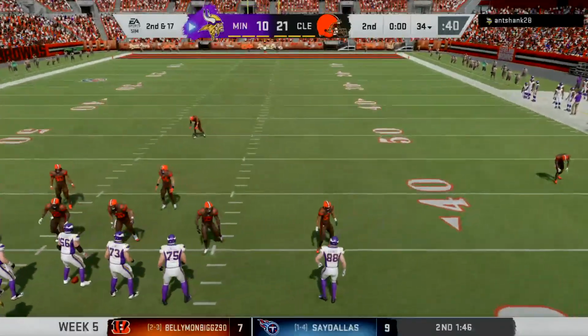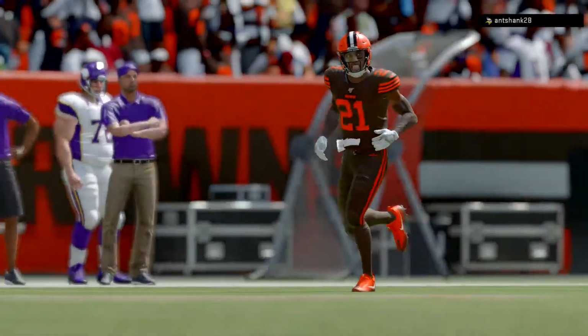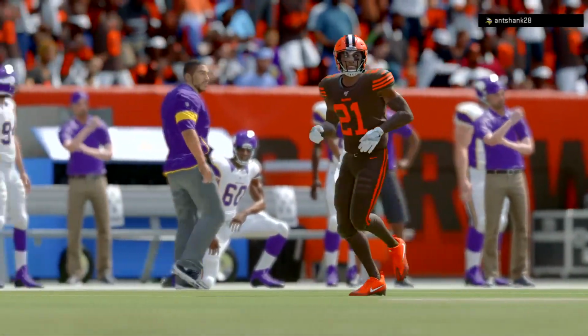Now, following the sack, they'll look to make amends on a 2nd down and 17. So we have reached halftime here in an 11-point contest.